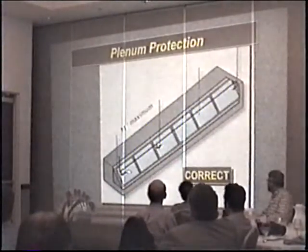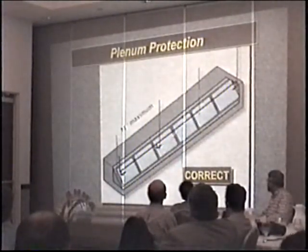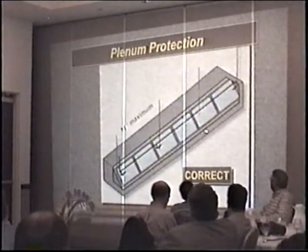Plenum protection, we run a nozzle every 11 feet throughout the plenum, which is the area behind the filter bank.